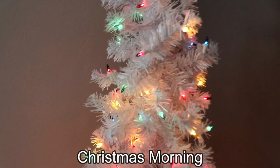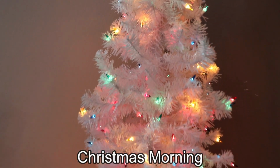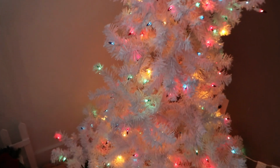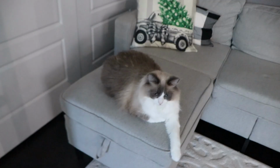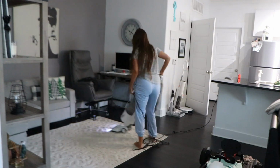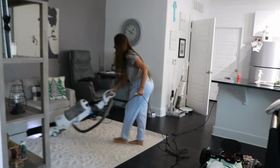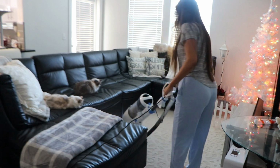So now it's Christmas morning, and I figured I would get one last shot of my Christmas tree before it gets taken down. So here she is, all lit up but not decorated. But I can't lie, I'm so glad I didn't decorate it this year because it wasn't that much to put away, so I'm grateful for that. And now I'm going to do some quick cleaning, and I just realized in all of these clips in this video I am wearing the same clothes, so don't be judging me, y'all. I guess that was just my cleaning clothes for the week.